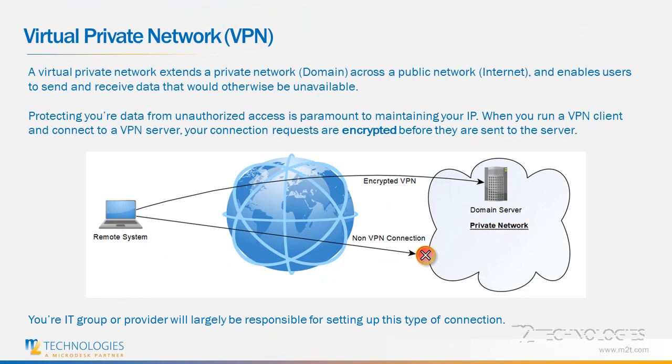A virtual private network extends a private network or domain access across the internet to your remote computer, giving you access to data that might be otherwise unavailable. This data is encrypted through the VPN connection and is typically set up by your IT provider.